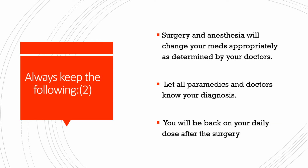Surgery and anesthesia will change your medications appropriately as may be determined by your doctor. Let me explain. You are a known man or woman with Addison's disease or already diagnosed with Addisonian crisis in the past, and you are on treatment. Now you have another reason entirely to have surgery. Might be orthopedic surgery. The surgeon and the anesthesiologist will alter the dose of your glucocorticoids. At that point, just follow the instructions.